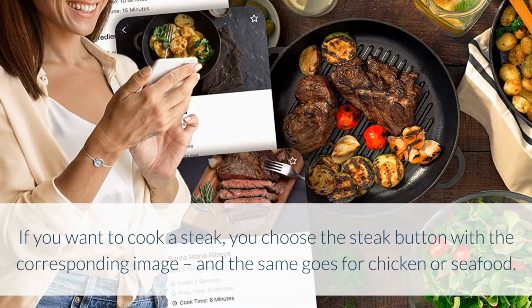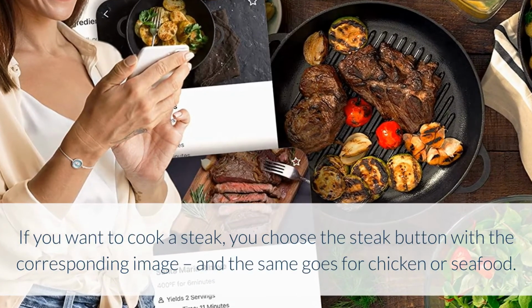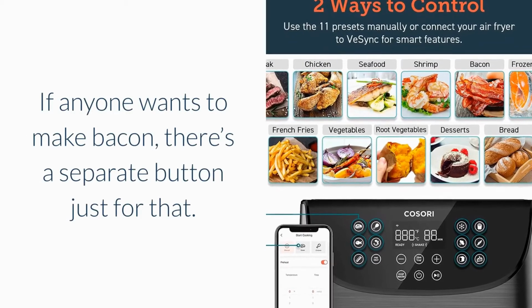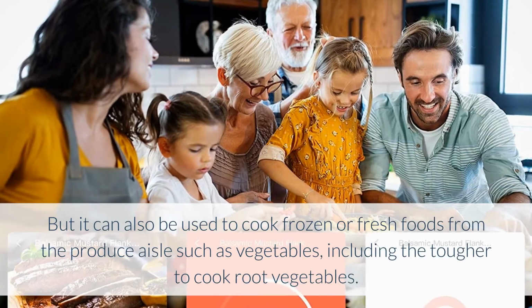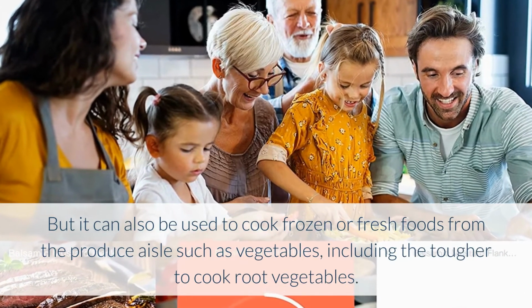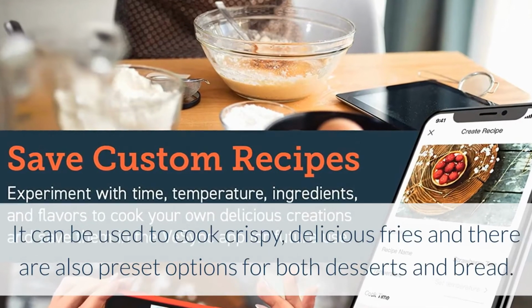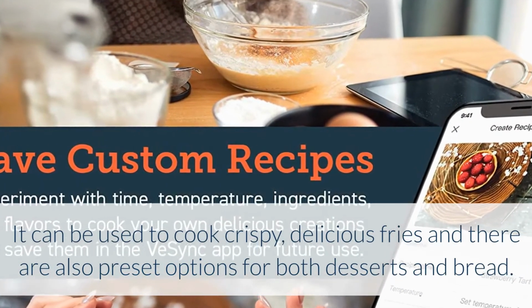If you want to cook a steak, you choose the steak button with the corresponding image, and the same goes for chicken or seafood. If anyone wants to make bacon, there's a separate button just for that. But it can also be used to cook frozen or fresh foods from the produce aisle, such as vegetables, including the tougher-to-cook root vegetables. It can be used to cook crispy, delicious fries, and there are also preset options for both desserts and bread.